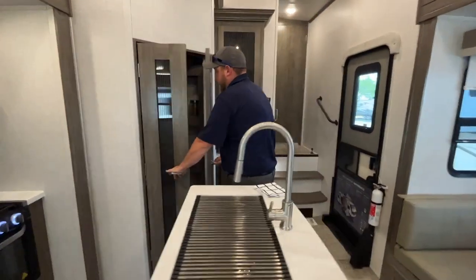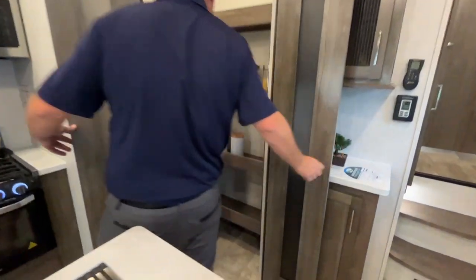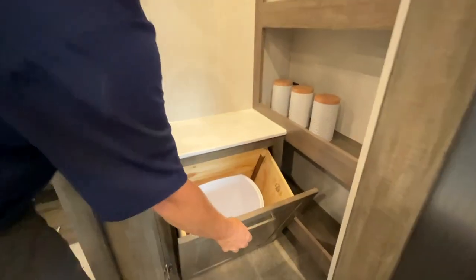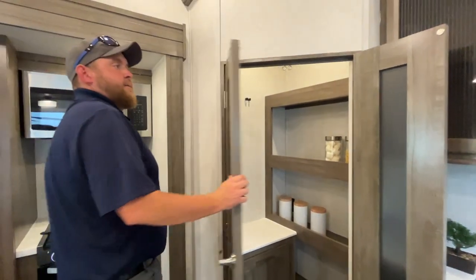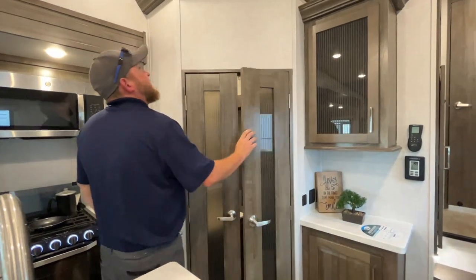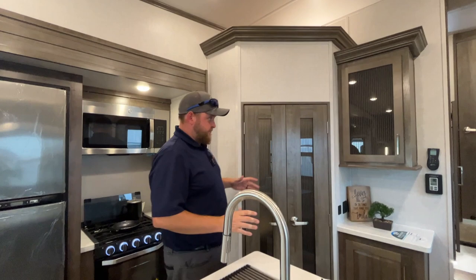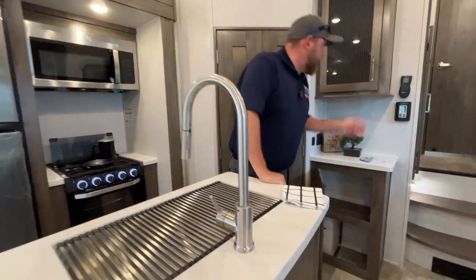Nice big corner pantry in this model, and it does have the motion sensor lighting in there, so that turns on when you open up the door, and you can see lots of storage. Also got a trash can location in here, so everything's nice and tucked out of the way. You can see we got some nice LED lighting up above it, so again, very nice and bright in this coach. Some more storage right inside the door when you come in too.